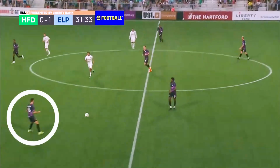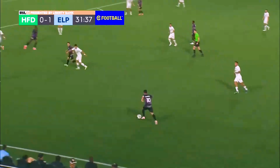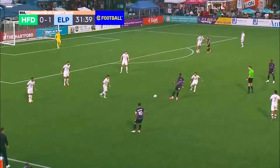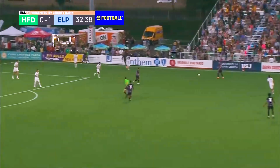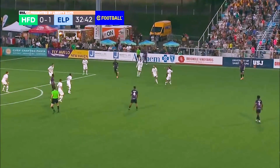Connor McGlynn with the ball plays me out. Tons of time to look forward. I'm just going to play into Danny Barrera, make that run forward into space down the line, and just create some movement up top to try to break down this very set lines of El Paso here.